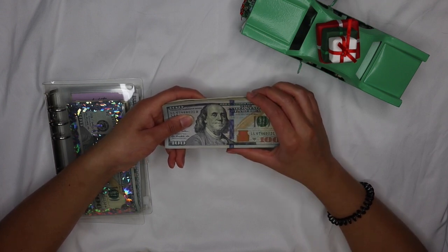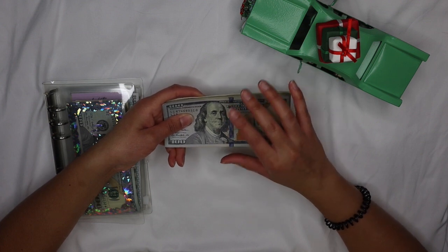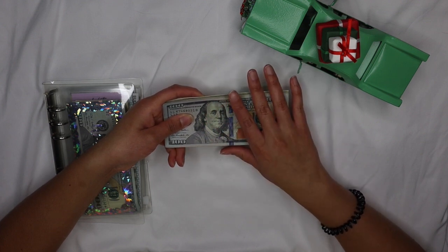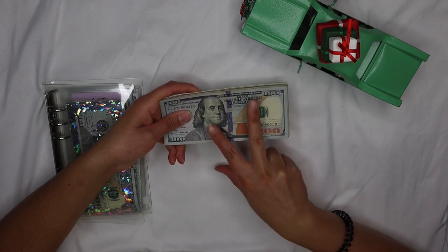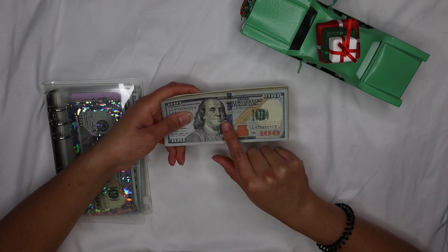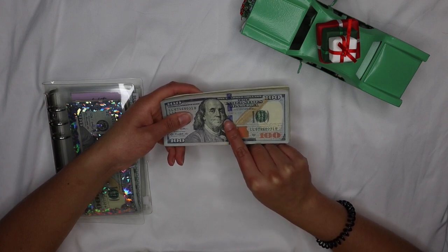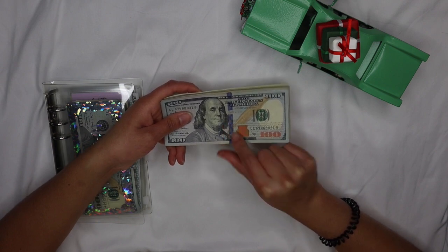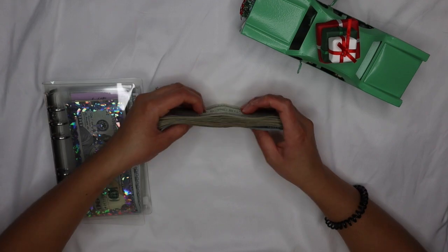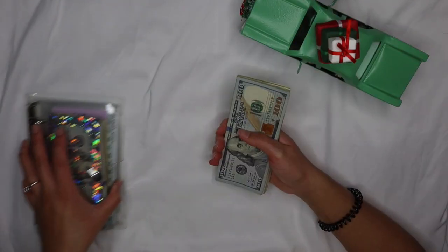If you saw Wednesday's video, you saw that I emptied out pretty much all of my cash envelopes from low priority and from our sinking fund. The only one that I didn't unstuff was car maintenance, because my fiance and I have our inspections due soon. So that one is gonna be staying stuffed. So let's just reorganize this money.